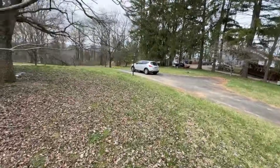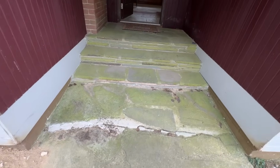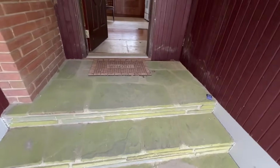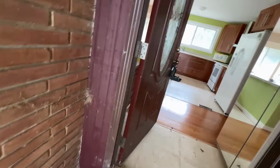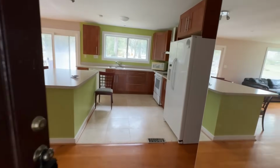Like I said, I just basically opened the door. I try to look at these houses with fresh eyes when I'm doing these videos. Sometimes I'll know what's going on, but a lot of times, I'm going in for the first time as you are watching this video like I am. So here we go. We have some algae on the front step. That is not green paint. That is growth and an old welcome mat with an old door. I have yet to see any renovation.